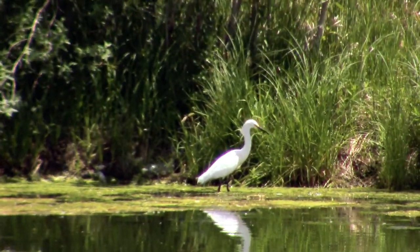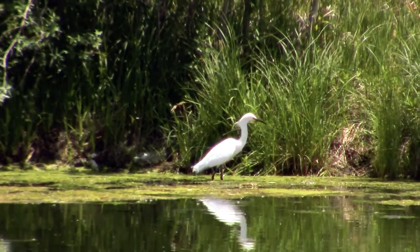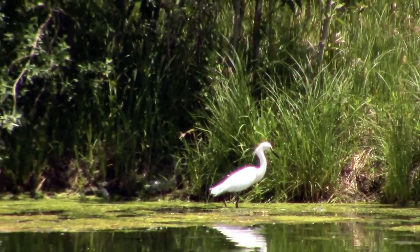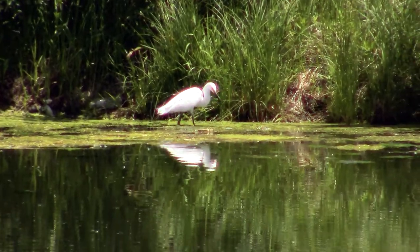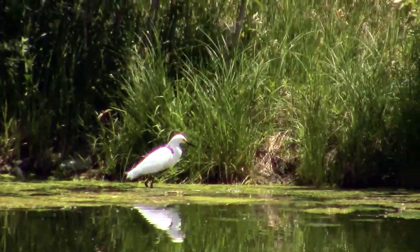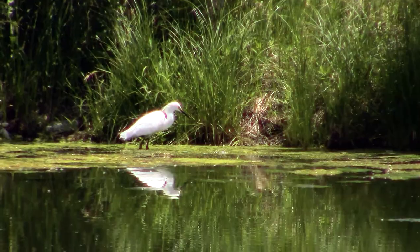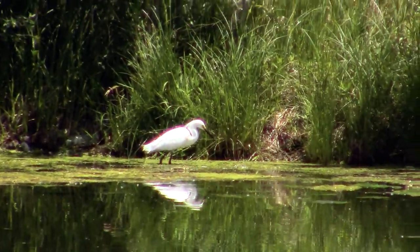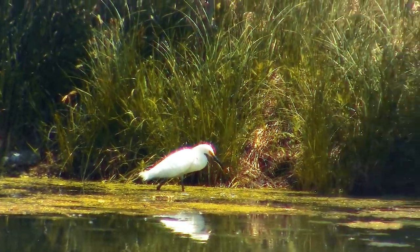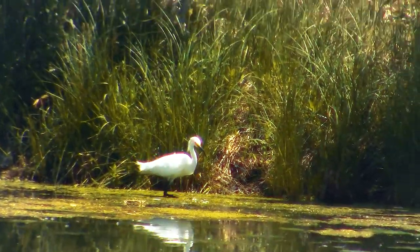That little white crane has been eluding me for two seasons. Every time I try to get his picture with the zoom lens, he decides to fly away. Just have to be patient. So he's very elusive. I'm kind of behind a tree to break up my profile.